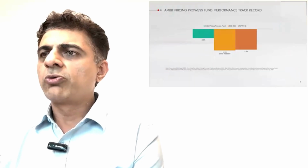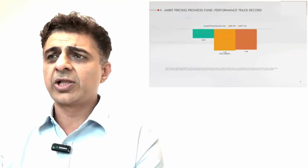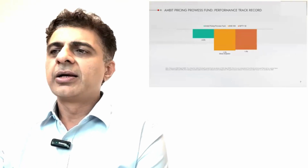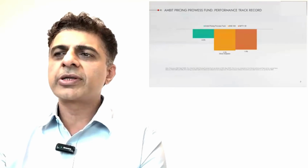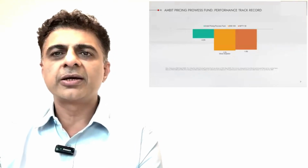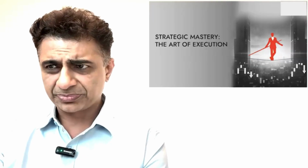Moving on, Pricing Prowess is our latest product offering. We launched this AIF, which is a multi-cap fund, in the month of September. In terms of the return, it was about minus 0.8 versus minus 1.9 for BSE 500 and minus 1.8 for Nifty. Let's move on to the topic of the monthly newsletter.